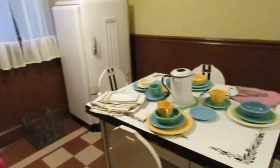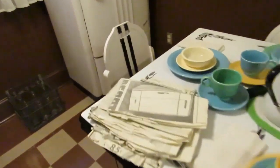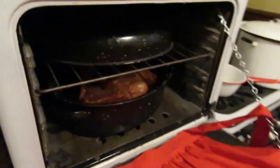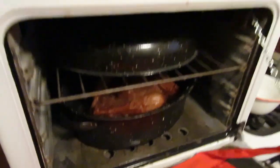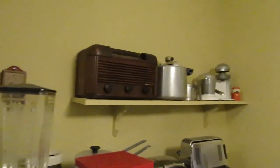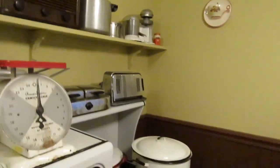And a bunch of locked doors here that go to various maintenance areas, and then the back door of the house. You even have old newspapers here, or at least reproductions thereof. And the turkey in the oven. Done a pretty nice job of this.